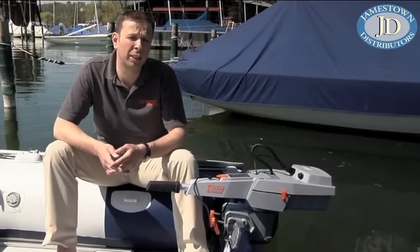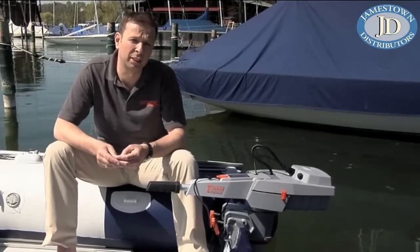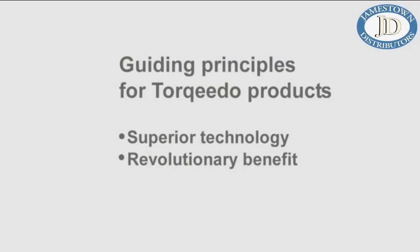At Torqeedo, we always develop our products along two principles. They must be technologically superior and they must offer revolutionary benefits. With the new line of Travel outboard motors, we have lived up to that challenge.